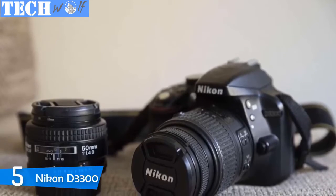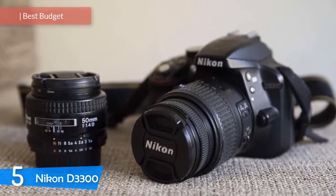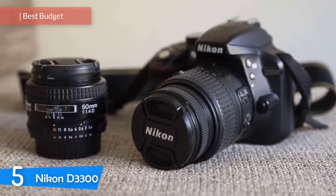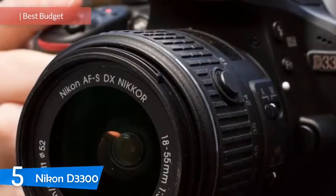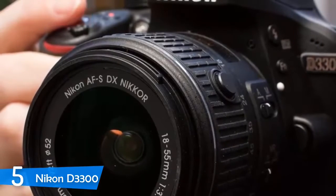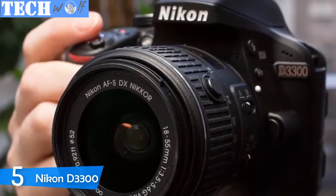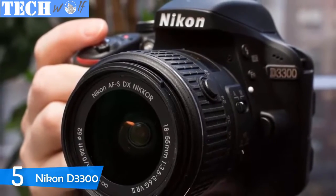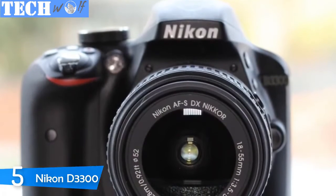At number 5, it's the Nikon D3300. Taking photography as a hobby is one of the best choices you can make, since this journey is really endless and extremely satisfying overall. For those that don't know where to start and want to find a nice beginner-friendly camera that'll deliver the value for the price and excellent functionality, I have a set of nice cameras here, starting with the extremely budget-friendly but capable Nikon D3300.